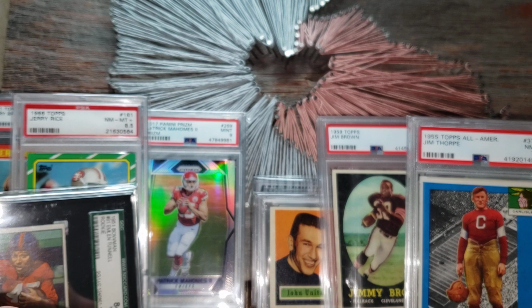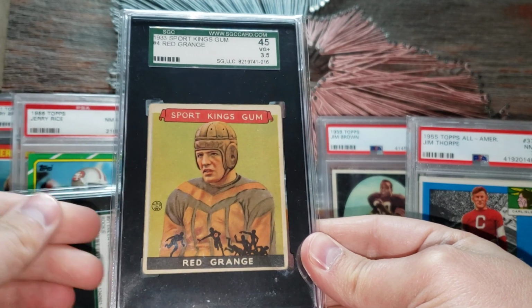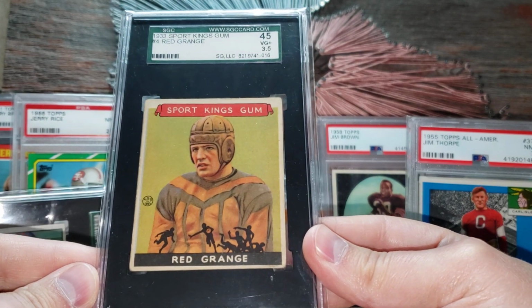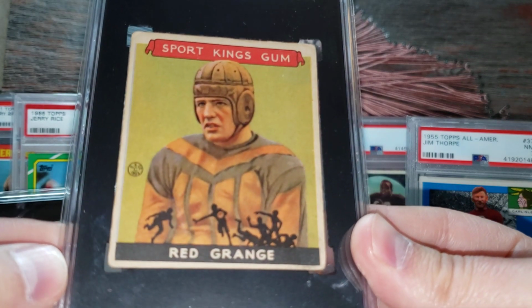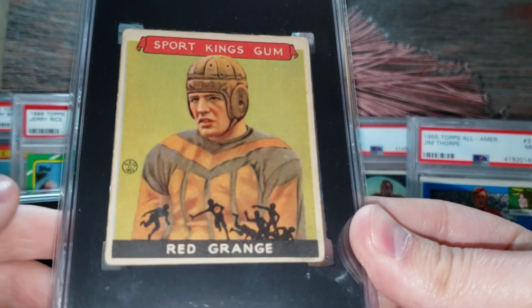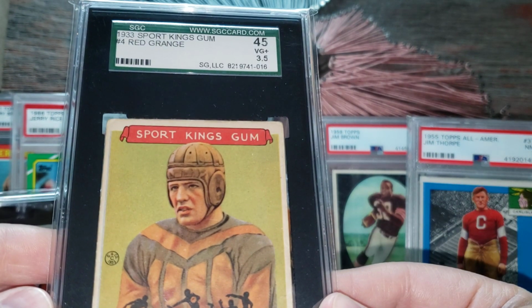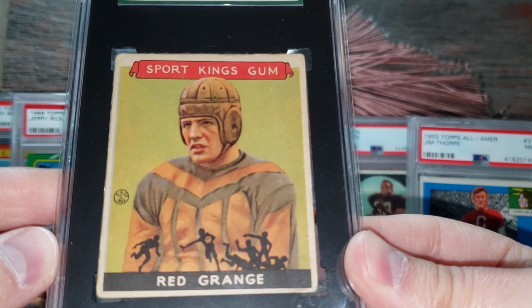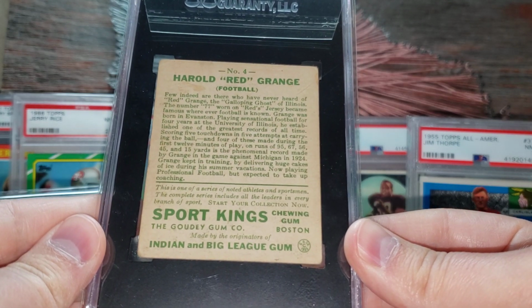2 more to go. This one here is the 33 Sport Kings rookie card of Red Grange. All-time great for the Bears. I just love this set, this Sport Kings set. Just, what a card. This is graded 3.5, but again, presents really well. Nicely centered. Quick look at the back.